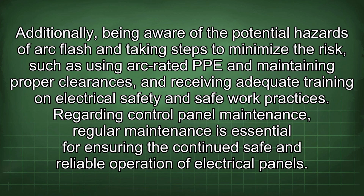Additionally, being aware of the potential hazards of arc flash and taking steps to minimize the risk, such as using arc-rated PPE and maintaining proper clearances, and receiving adequate training on electrical safety and safe work practices.